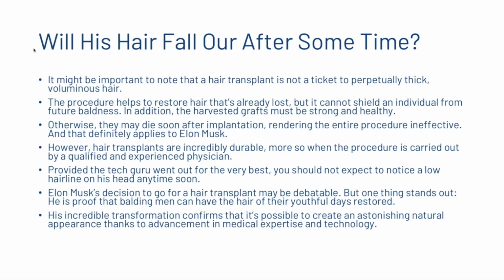You're also probably wondering, will his hair fall out after some time? It might be important to note that a hair transplant is not a ticket to perpetually thick, voluminous hair. The procedure helps to restore hair that's already lost, but it cannot shield an individual from future baldness. In addition, the harvested grafts must be strong and healthy. Otherwise, they may die soon after implantation, rendering the entire procedure ineffective, and that definitely applies to Elon Musk.